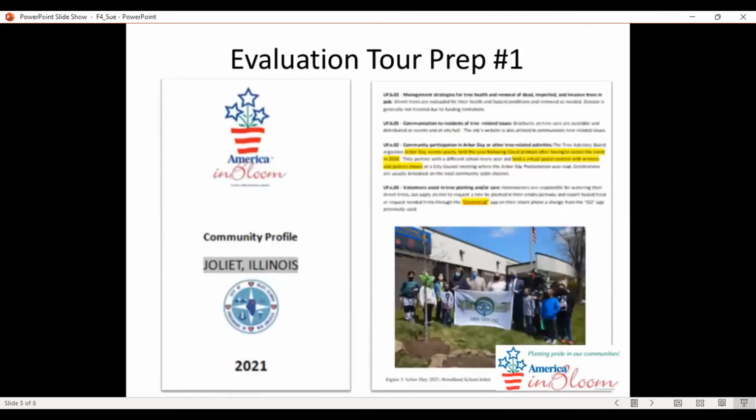The advisors will want to get a glimpse of your community before they arrive, so they are able to do some additional research, start to formulate some thoughts and ideas, and be prepared for their tour. This is the reason we ask that your community profile arrive in your advisor's hands at least 2 weeks prior to their arrival.